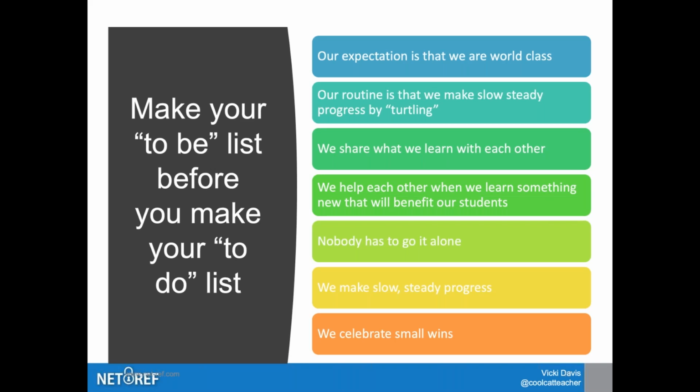And our to be list helps us make our to do list. So I always say that we're world class and God honoring. That's who we are. That's my expectation. That's what we all expect to be. Now, I will say that you have to understand what your expectation is for your school, for your students, for your classroom. But that's part of your vision casting. And I repeat that all the time.